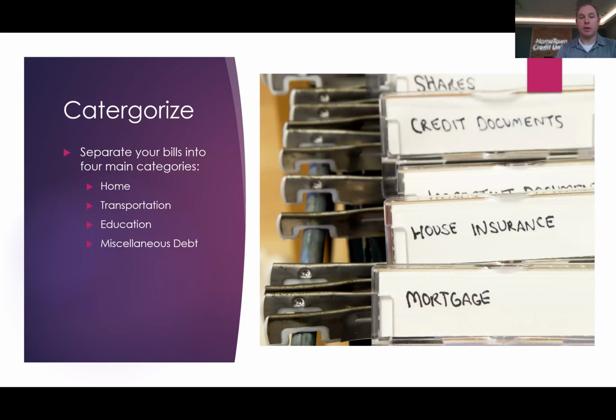You can separate your bills into four main categories: home expenses, which are all expenses related to staying housed. That could be rent or mortgage payments, it could be utilities, homeowners insurance, taxes, things like that. Then you have transportation. That's how do you get around? It could be bus or train fare, it could be a car payment or lease payment, it could be auto insurance, fuel, repairs, and maintenance.